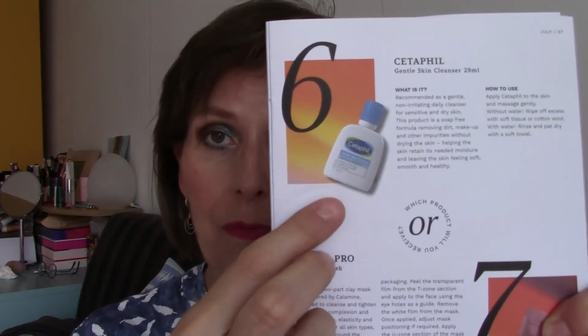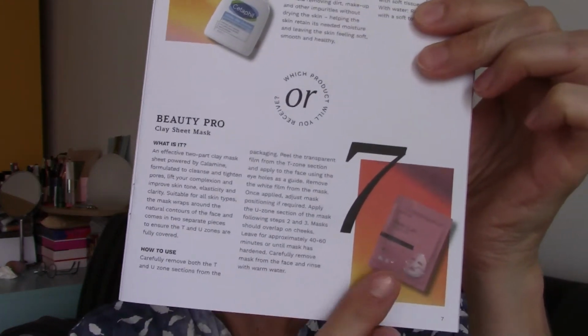And then the sixth product, and it was one of, you could have received the Cetaphil, or you receive the mask. The Cetaphil Gentle Skin Cleanser 29 ml, or the Beauty Pro Clay Sheet Mask. And I received the mask, and I'm very happy with that. I'm glad with this. Okay, the clay sheet mask.